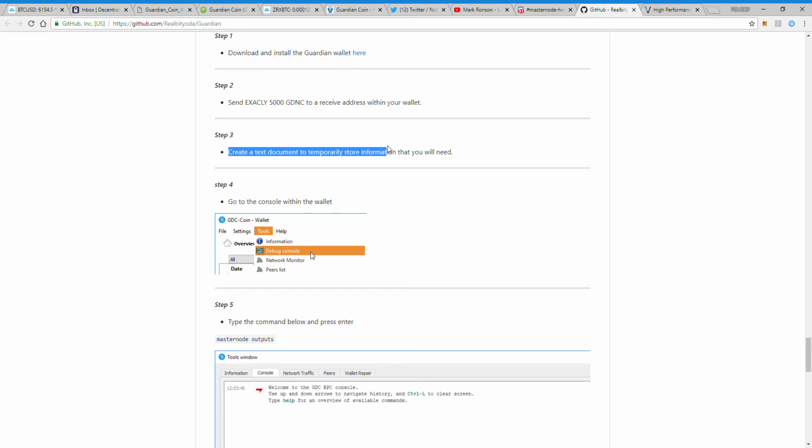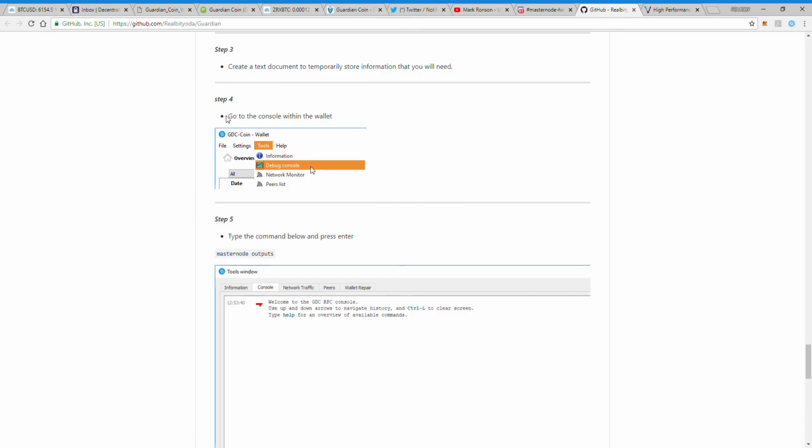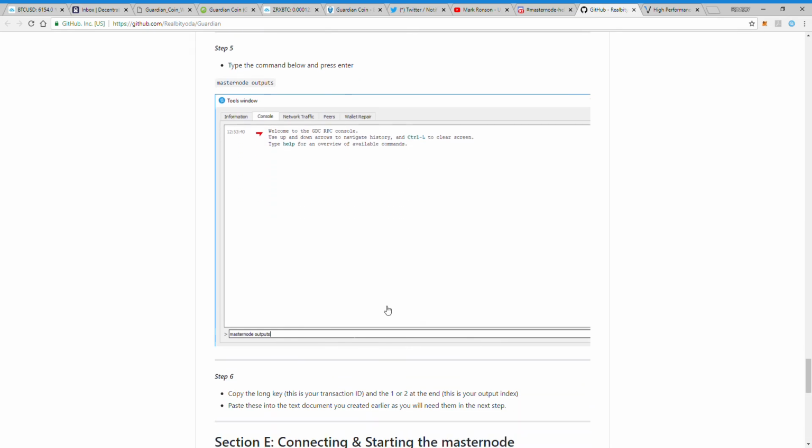Now it says create a text document to temporarily store information that you will need. Now I just use Notepad on my computer for that. And then step 4, go to the console within the wallet. So you're going to go to your GDC coin wallet, go to tools and debug console, and this is going to come up, and you're going to type masternode outputs into the command line and press enter, and it's going to give you the transaction ID and an output index of 0, 1, or 2 at the end of that.